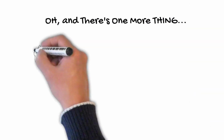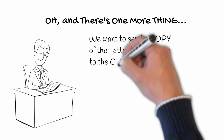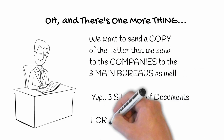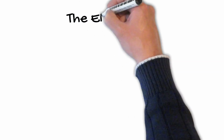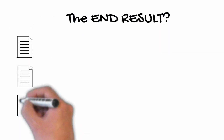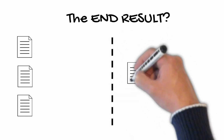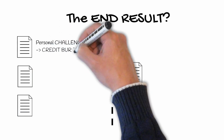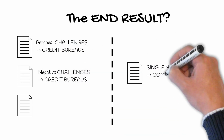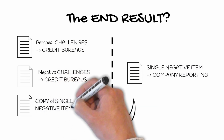Oh, and there is one more thing. We want to send a copy of the same letter that you sent to those creditors directly to the main 3 bureaus. Yep, 3 stacks of documents for each bureau. The end result? Here's what it should look like. First, personal challenges directly to the credit bureaus. Negative challenges, credit bureaus. Single negative item challenges to the company reporting. And finally, a copy of the same letter that you sent to those negative items to the companies directly to the credit bureaus.